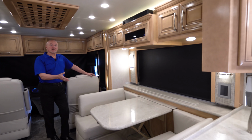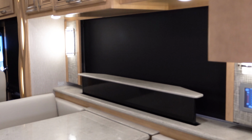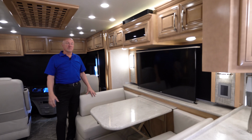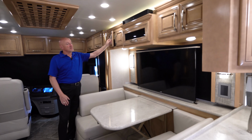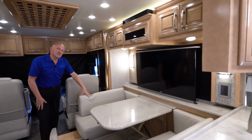As you can see on the passenger side of the coach here, we have the nice Villa Comfort Fit booth dinette, which also doubles as an additional sleeping surface in the coach. Behind it, there's a televator TV. For 2020, Newmar has moved to all Samsung TVs throughout their product line. In addition to overhead cabinets on the driver's side, we have plenty of cabinet space on the passenger side above the booth dinette as well. And I think you'll find that you've got storage throughout the coach that's very ample for a coach this size and also for your belongings. In addition to storage underneath each of the booth benches.